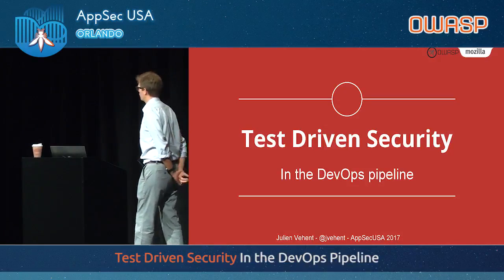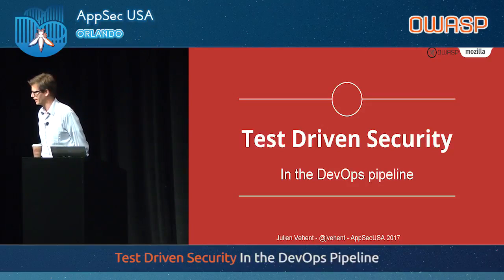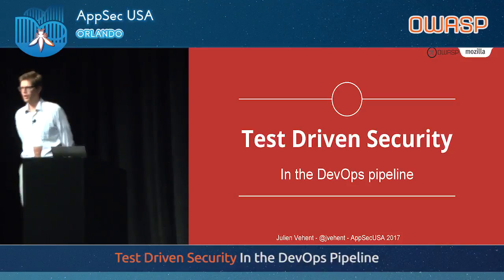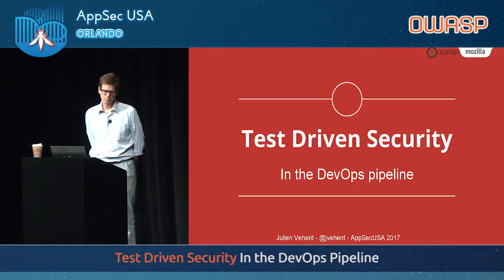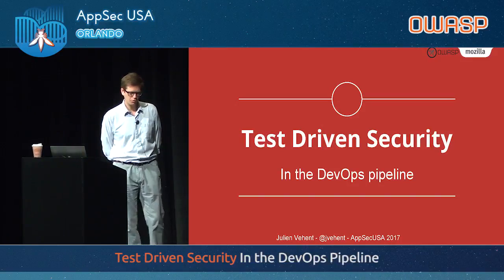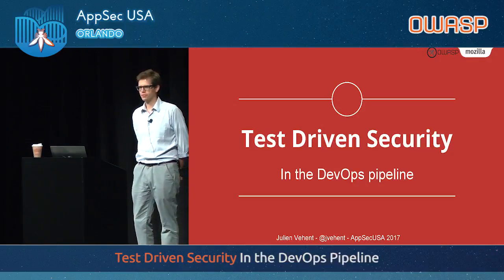So I want to talk today about test-driven security in the DevOps pipeline. And this is going to be a very practical talk. I'm going to show how we did a lot of these things at Mozilla over the last couple of years. And I think it's important to really understand why these topics matter today.